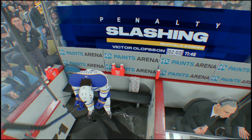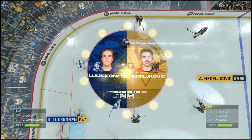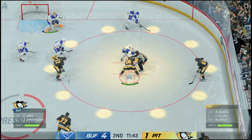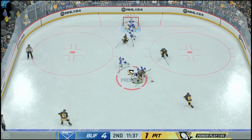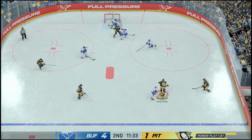The Sabres will serve two for slashing. The Penguins send their man advantage unit out once more. They haven't scored on their power play yet. They've earned this opportunity. They'll get another look at it. Look for different adjustments to be made. Good use of the body on the play. Slides it back to the blue line.